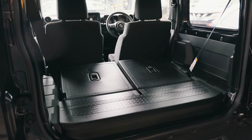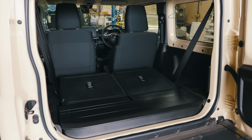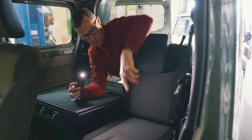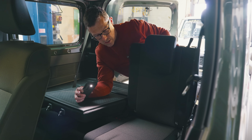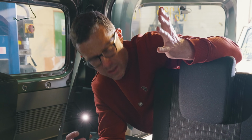But that wasn't the only issue I noticed. I noticed that all the cars have come with their rear seats folded, and that's not great because when you fold down the rear seats, the headrest presses into the seat base, and if you look, can you see that indentation? Now I had that when I bought my original Jimny because they put the spare wheel in the back with the seat folded. Hopefully that will go over time. But why do they do this?